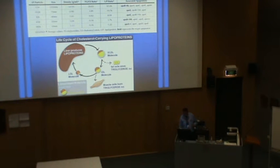You'll find more ApoB48 in chylomicrons, which is the dominant apoprotein there. You'll find ApoE in VLDL and intermediate density lipoprotein, which is the dominant one. Not to say that they don't have ApoB100, they do, but the dominant one is ApoE. And this is important for the next few slides I'm going to show you.